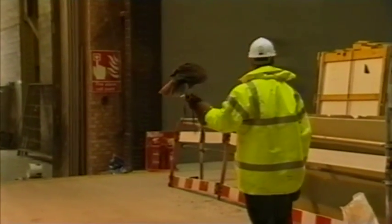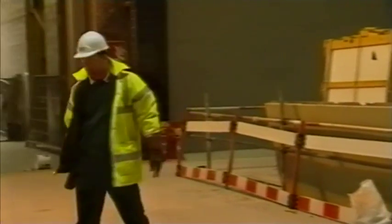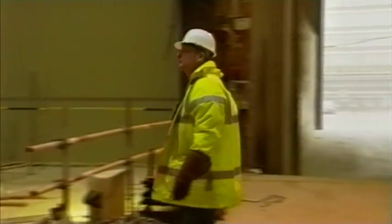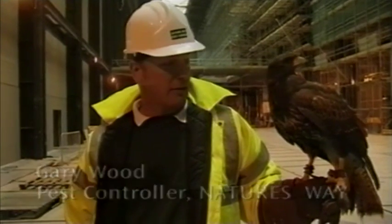This is Alice. She's a Harris hawk. We fly the hawk round. The fact that she's a natural predator is enough to scare the pigeons. The aim isn't actually to kill the pigeons. In fact, we try to discourage the birds from actually catching them. But they will give the pigeon a good chase, and the pigeon thinks, "Oh, I'd sooner not be here. Dangerous environment to be in." And so they relocate. Alice pays weekly visits to the turbine hall, and most of the pigeon population does eventually relocate.